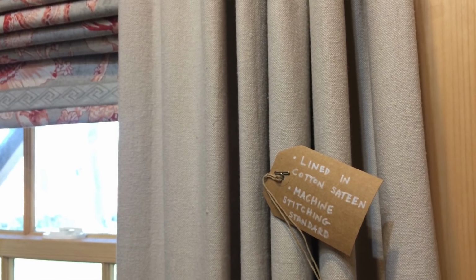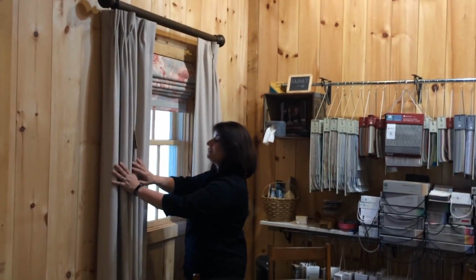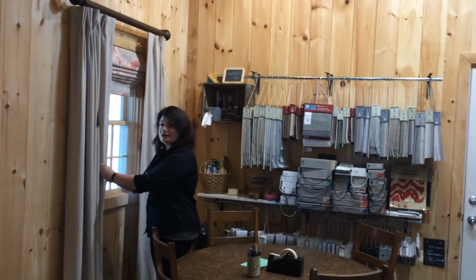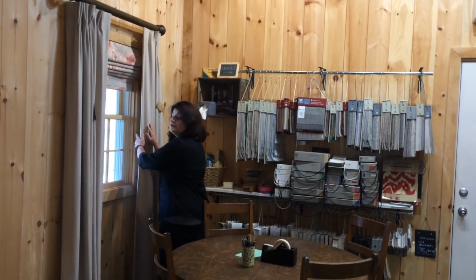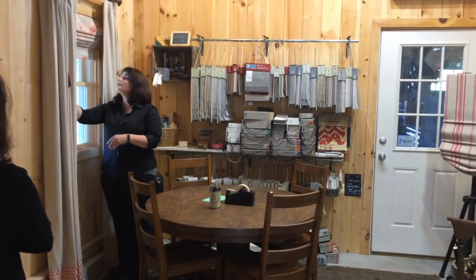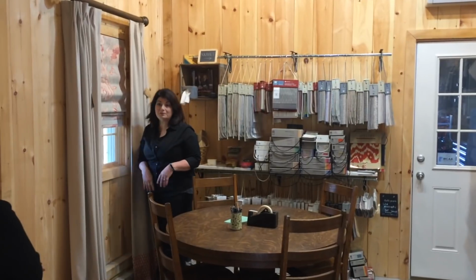This is lined in cotton sateen with machine standard stitching, and this is lined in cotton sateen with interlining, heavy western flannel, hand stitching, so they can come here and they can feel the panels. That's a beautiful tool, yes. And feel the difference, and same thing with the Roman shade. They can actuate the shade and see that this is a blackout method and you don't see any pinholes.